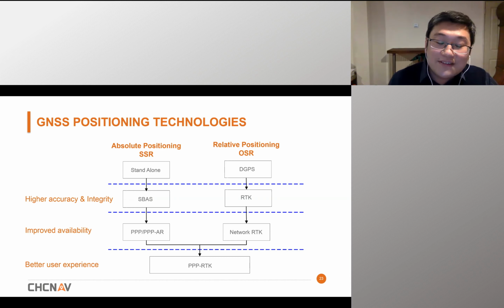So if we come back to the left-hand side about SSR services, and if we send the GNSS errors, for example, the major ones are the satellite orbit and clock by the geostationary satellite, and we will have an SBAS service. Examples will be EGNOS and WAAS, but these are regional or local coverage. So if we want a global coverage, and if we want to have very high precision, let's say using carrier phase to achieve centimeter or decimeter level accuracy, we can do PPP or PPP-AR, or in the end, PPP-RTK. I will talk about the differences of these PPP, PPP-AR, and PPP-RTK services later in my presentation.